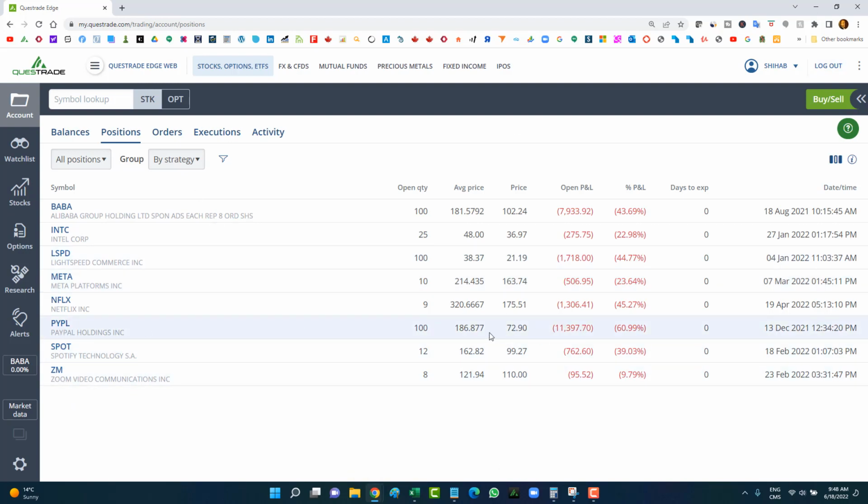Next I got PayPal here, 186, down 61%. So this one hurts a lot. I'm actually thinking of selling this and just buying the triple Qs instead. So going back to what I was saying about Alibaba, instead of buying a stock, I could just buy an ETF, like the Nasdaq ETF, the triple Qs, and then even if it drops, I'll just continue selling calls. And then I could take those call premiums and maybe buy more shares with them. For example, PayPal.